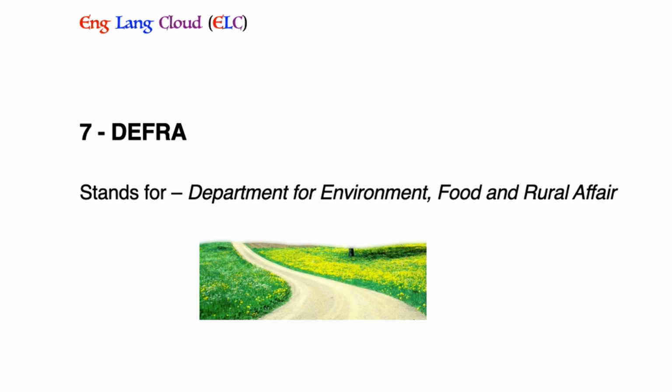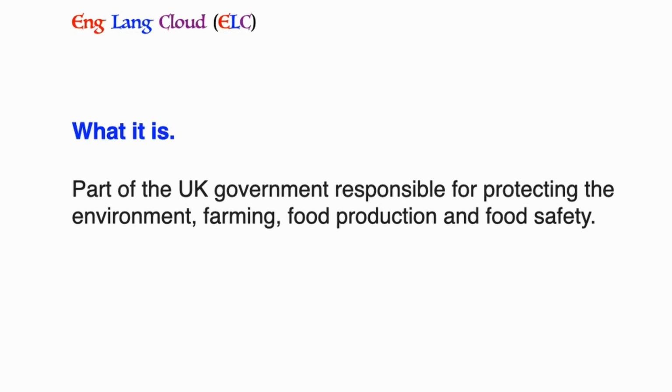DEFRA stands for Department for Environment, Food and Rural Affairs. What is it? Part of the UK government responsible for protecting the environment, farming, food production and food safety.